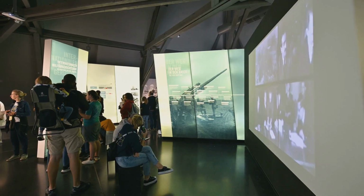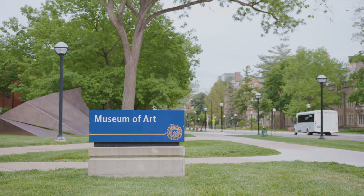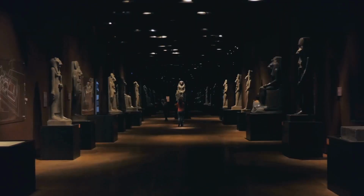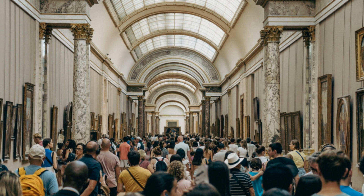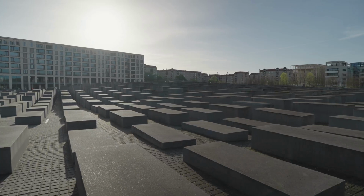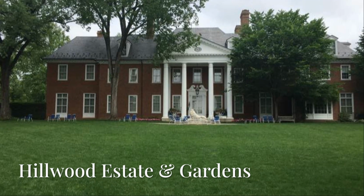They have actual artifacts from that time, like shoes and clothes from the victims. It really hits you hard, seeing that kind of stuff. This museum is a reminder of the horrors that hate and prejudice can lead to. It's a call to action to stand up against injustice wherever we see it. It's a must visit, but be prepared for a powerful and emotional experience.